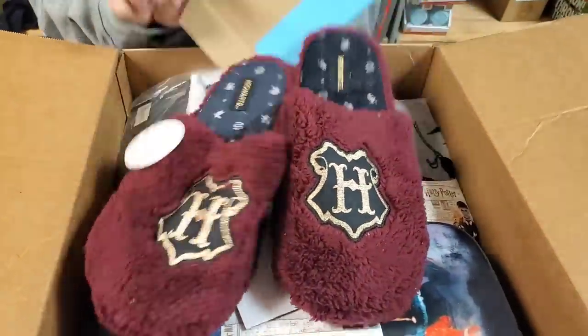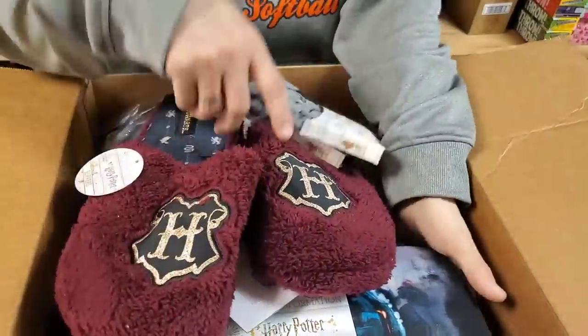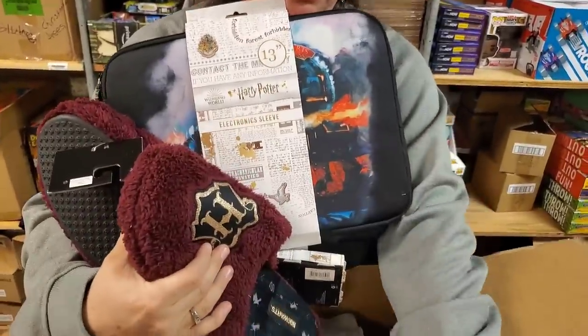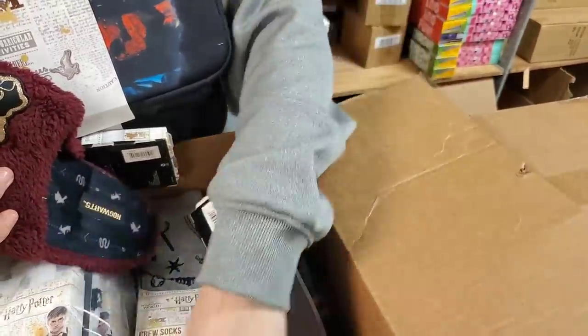Ooh, more slippers. Those go pretty well for us. I think we sold them really fast. More Harry Potter socks. So these are all going to go online. These are sleeves for your tablet. It's got the train on it, that's cool. There's a different kind of slipper sock. Ooh, we've never seen those.